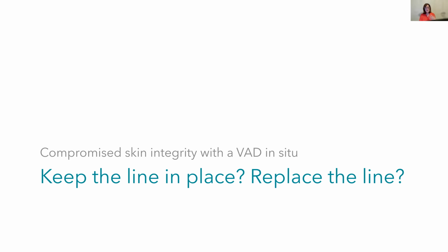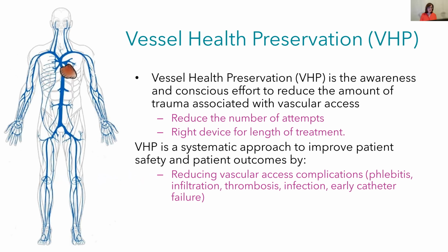What do you do? Earlier I'd mentioned vessel health preservation, and I know this is a long explanation, but the bottom line is that our veins are a finite resource. We want to make sure that we preserve them as much as possible. Rather than removing the catheter if we don't have to, and as long as there's no infection or catheter-related bloodstream infection, they want to try and keep that line in and keep it patent so that we don't have to traumatize the person and start another line.